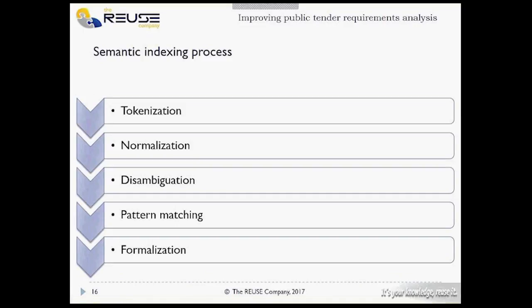Regarding the indexing process, I will use this indexing process a lot during this demo, but of course you don't have to understand all the different stages. So I just keep these stages in this slide, and I will not describe the steps one after the other.